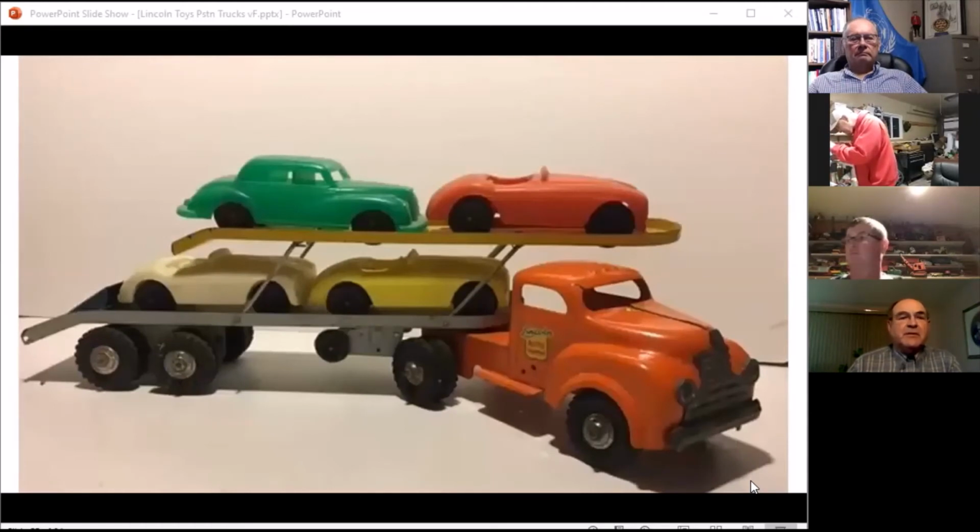This is a different set now with the open fender Lincoln truck. Again, the two Corvettes, or three Corvettes, and the Mercedes on the top, all correct cars for this truck. Next slide.